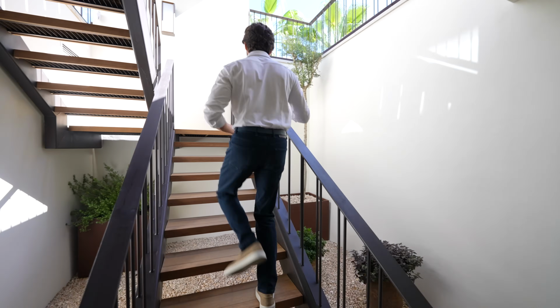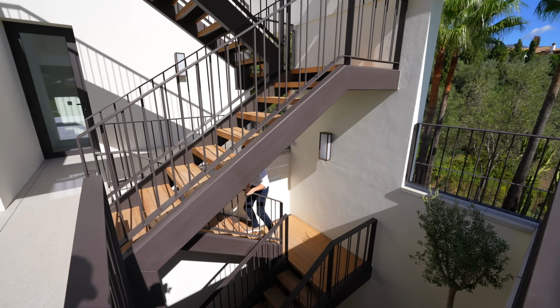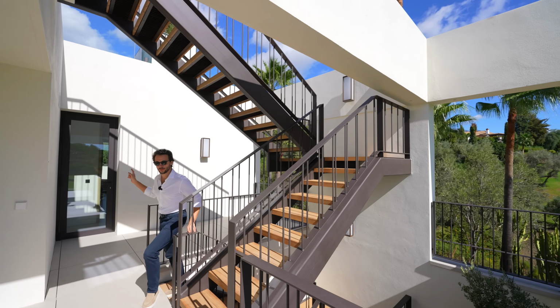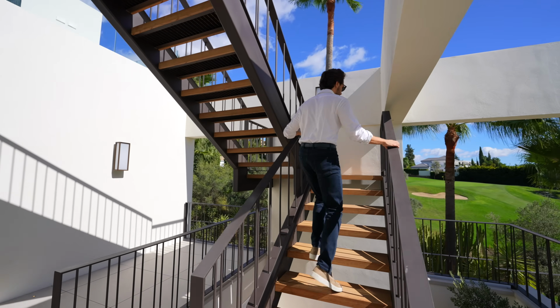Now let's go and have a look at the solarium. Now, just a quick side note, that door leads to the corridor with the 3 bedrooms. And here we go to the coolest rooftop terrace.